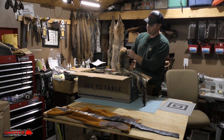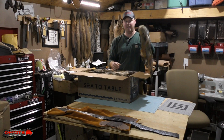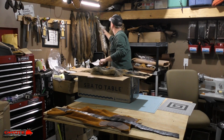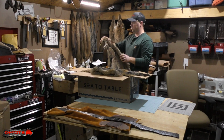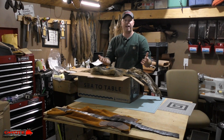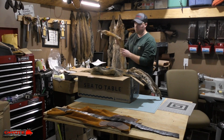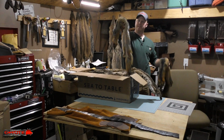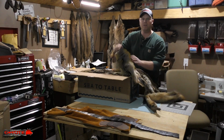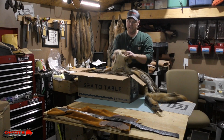Nice Gray Fox. Man, I have people ask sometimes about self-tanning, and I've done that with a few of these furs. This is a good one. So you can see this Gray Fox, I mean, that thing, it just drapes. Super soft, and not so much the fur side that's soft, but it's this flesh side that is nice and soft and supple.